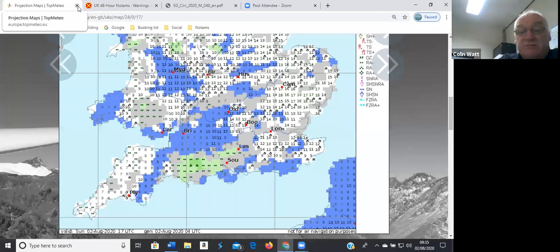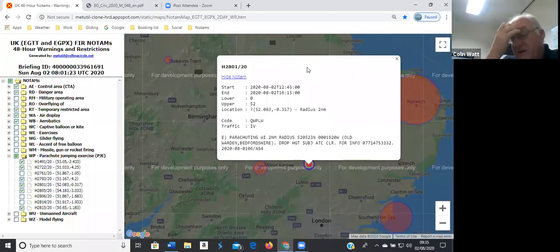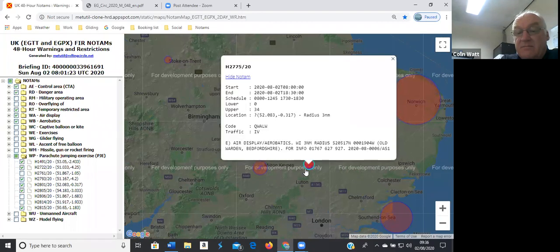Okay, airspace wise, quite quiet. There's actually more going on tomorrow than today. 2 main things today. Old Warden, they've got both parachuting from 1:45 to 16:15, and also restricted airspace for their air display this afternoon, or all today, which is from 9 o'clock till 7:30 tonight. So busy in that area. It's about 3 nautical mile radius on that one.